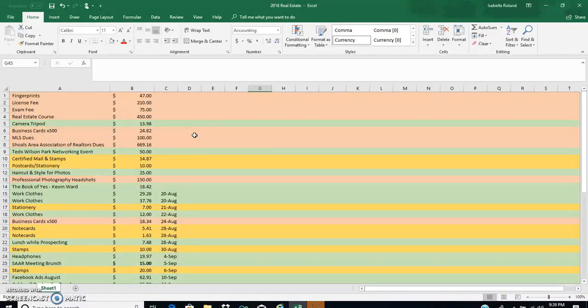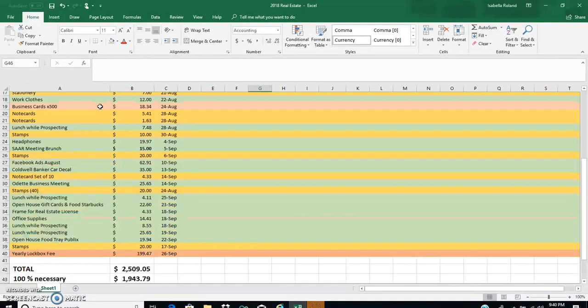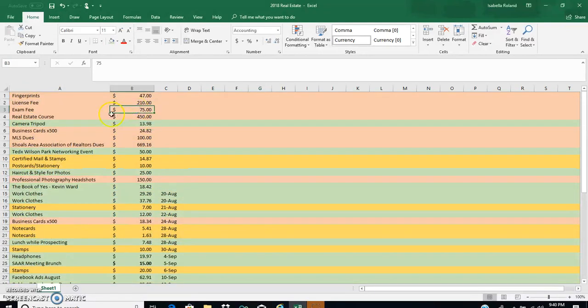And this is going to vary, of course, state to state, brokerage to brokerage. There are no desk fees where I work. I don't pay any monthly fees. I only pay a percentage to my broker, and I pay 6% of my commission to Coldwell Banker, and then you have your split with your broker. So fingerprints, non-negotiable, only one place in town to do it, $47. The licensing fee, $210. My exam fee was $75. I passed the first time. Highly recommend passing the first time if you don't want to keep paying $75.